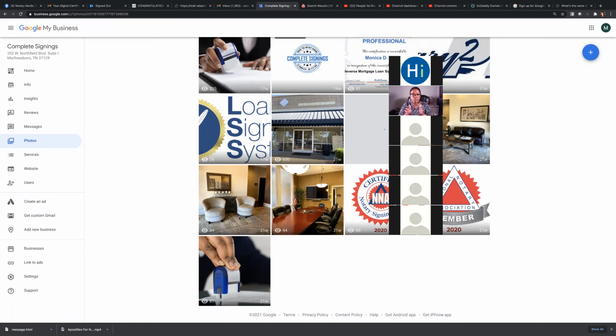Again, this is for the underdog. You have to do these little things in order to get yourself an edge when it comes to marketing. Otherwise, you're going to have to spend money. All right. Any questions? Meta tag data, meta tag data, meta tag data.